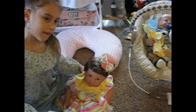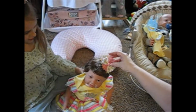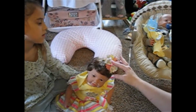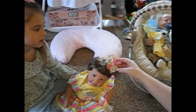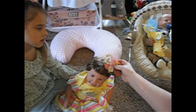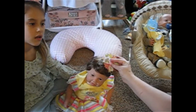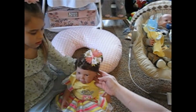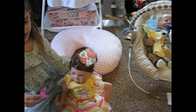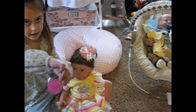That's too close, sweetie. And then it's got a sheer sparkly ribbon behind it. And then behind that, there is a peachy colored ribbon with tiny white polka dots, a green ribbon with white polka dots, and a yellow ribbon with white polka dots. So it matches her outfit just perfect. And she has a pink little passy.